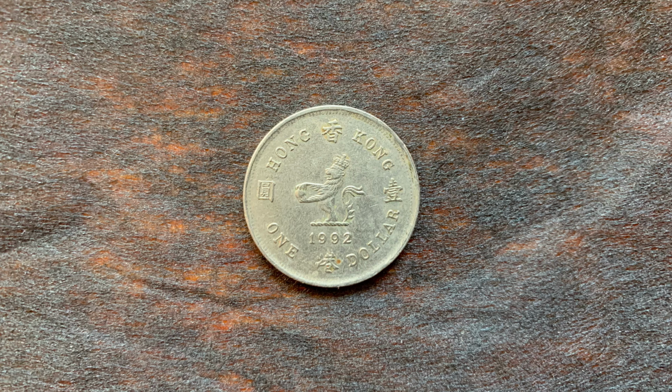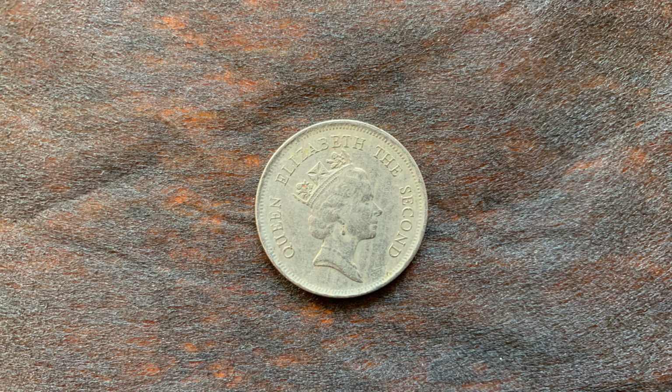Then we have Hong Kong, and I also think that this is more because we got it ourselves and not because someone handed it in to the cafe. And this is, I don't know, from 1992. This might be one of my parents' old coins, but I'm not sure, but it's a $1, and I really like this coin. It's really pretty, but it has faded a bit in color. I don't know if they still use this kind of coin. Actually, they probably don't, because it has a picture of the queen on the back, and I don't think they use that anymore. So, that's pretty cool.